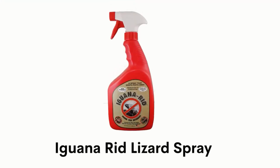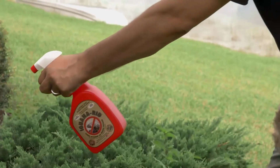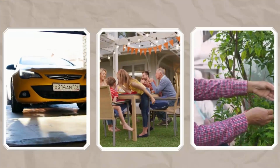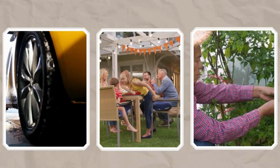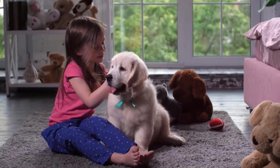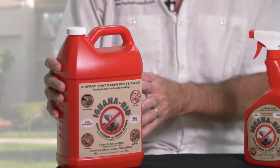Number 5, Iguana Rid Lizard Spray. It is a unique blend of ingredients that keeps away all types of lizards and geckos from unwanted areas such as driveways, garages, sheds, plants, gardens and patios. It is non-toxic and safe for children and pets when used as directed. It is biodegradable and does not harm lawns or gardens, and it is long-lasting and does not wash off easily.